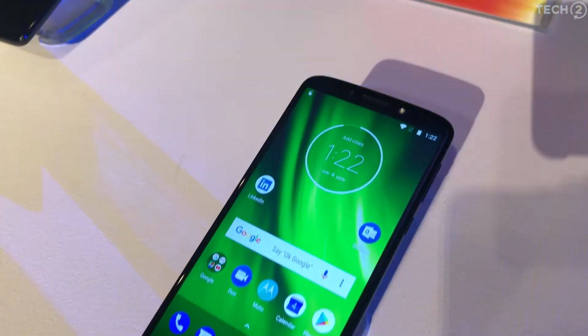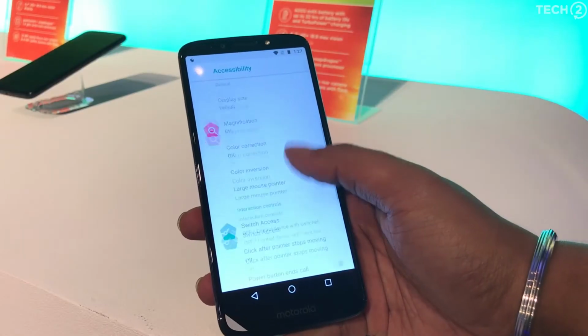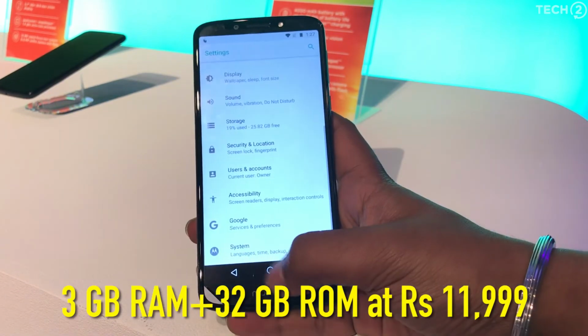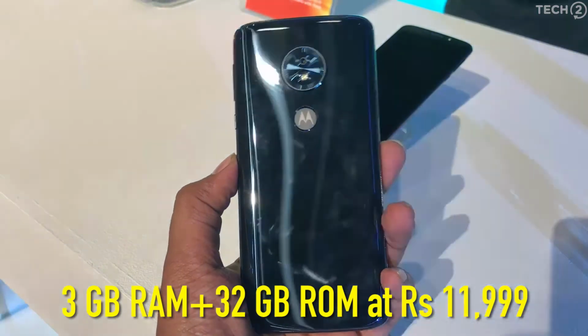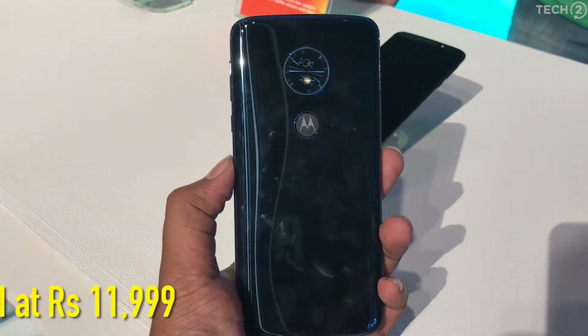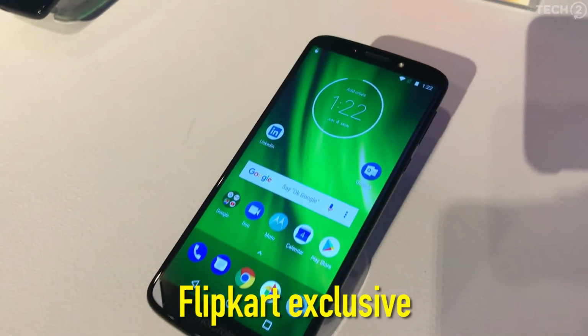It's not just that, the G6 Play even gets a more powerful 4000 mAh battery and is also the more affordable one at rupees 11,999 for a 3GB 32GB variant. But the G6 Play will be available as a Flipkart exclusive only.